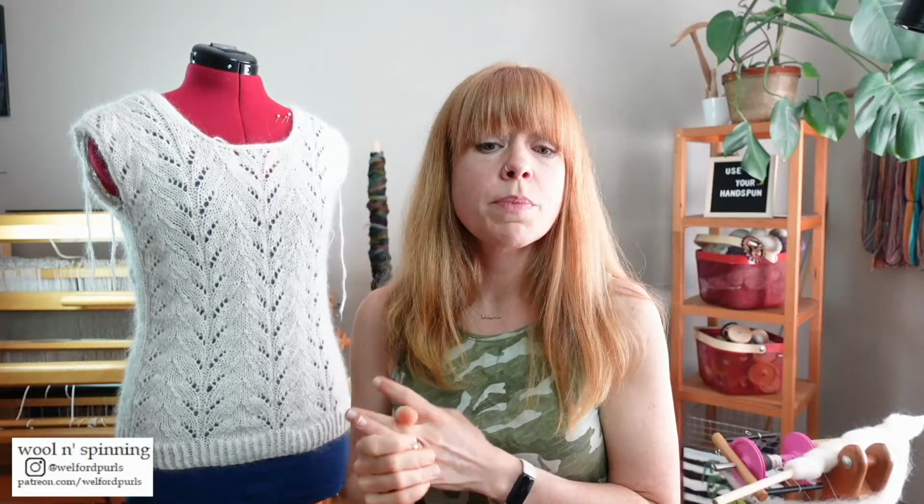No harm, no foul. It took me about an hour to do, and I will redo it in a US size 4. I'll just rip it out, pick up all those stitches, and then redo it on the 4mm needles. It'll give it a little bit more ease. Oh, thank you, Laura. So 3.5mm is a US size 4.